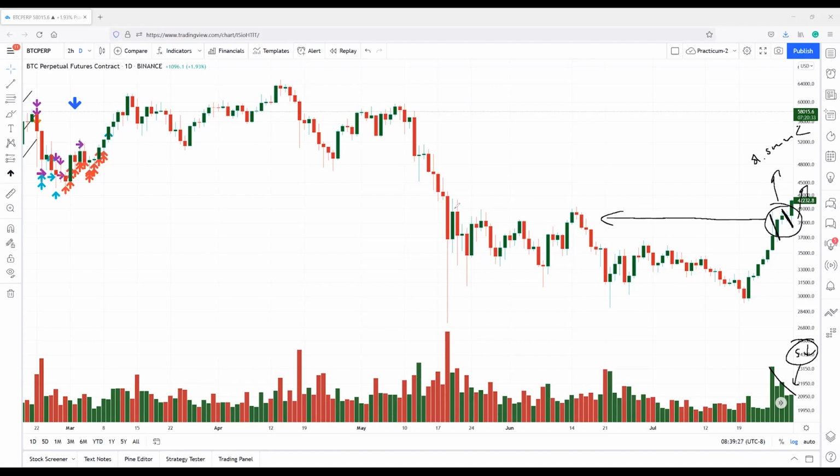And secondly, if we're going to do that, we possibly could overcome that 41, 43 level, which would totally confirm the whole formation as being an accumulation.